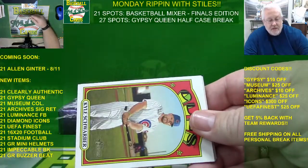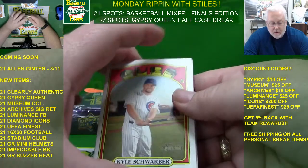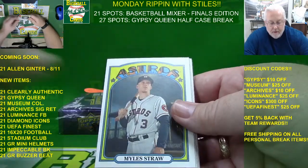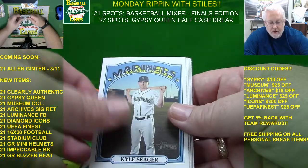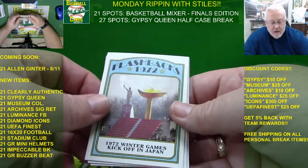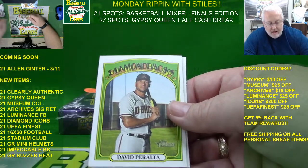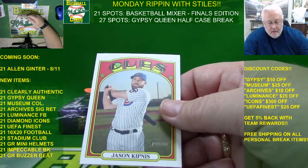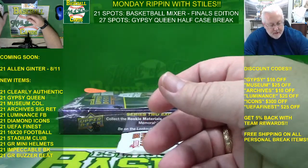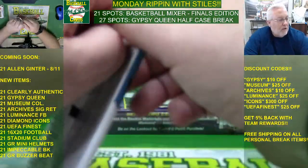Brandon Lowe in action. He really wasn't in action during the World Series. Kyle Schwarber, Miles Straw, Joey Bart, Kyle Seager. Flashback 1972 Winter Games kickoff in Japan. David Peralta, Ty Buttrey, and Jason Kipnis. One more pack to go on your first of 2 wheel spins.